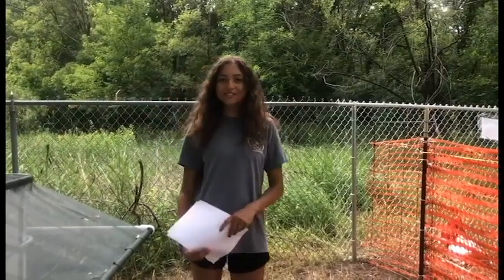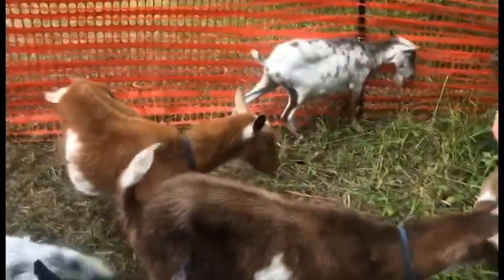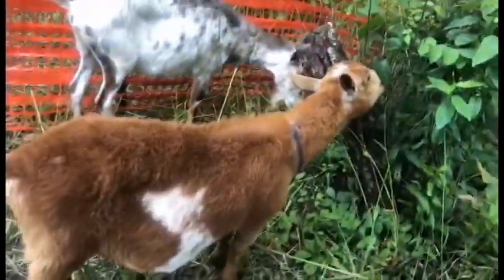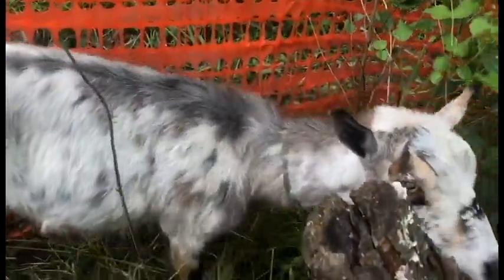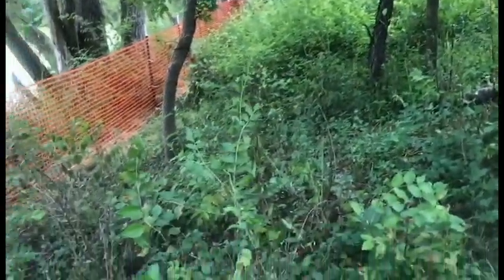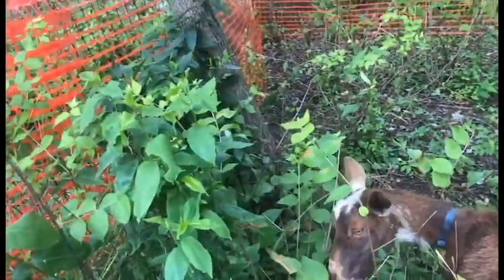I want to introduce you to the new members of our summer team. This is Freddie. And this is Albert. That's Flower. And the last one is Billy. Our goats recently joined Van Meter Sustainable Schools to help us put an end to the invasive species that have been taking over our Bulldog Basin for the past couple of years.